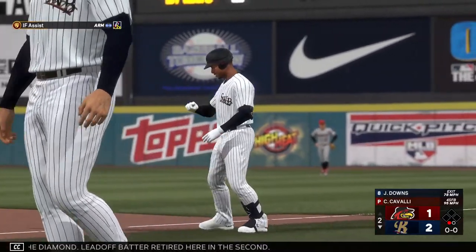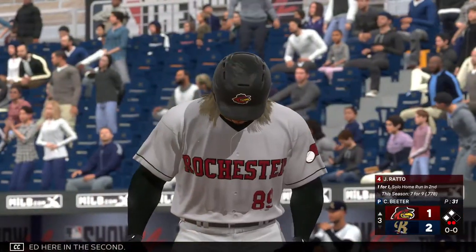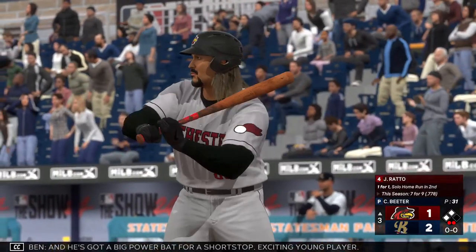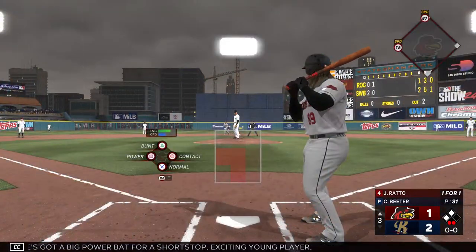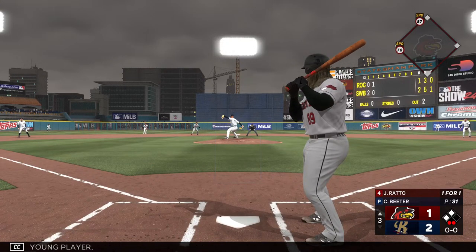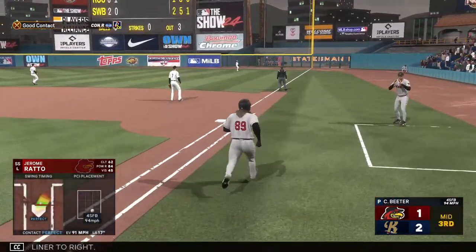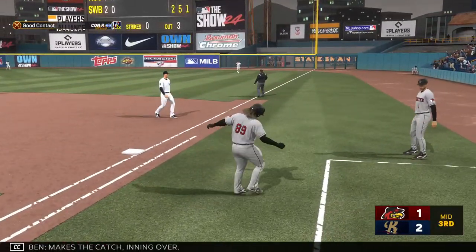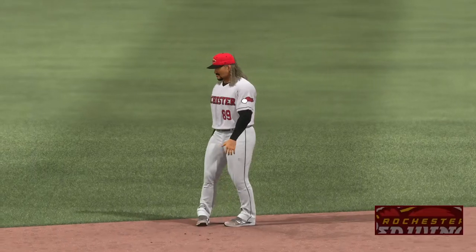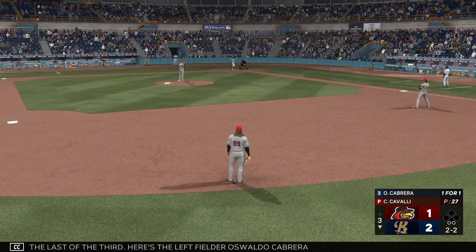The catcher. And he's got a big power bat for a shortstop. Exciting young player. Liner to right. Makes the catch. Inning over. As we go to the last of the third, here's the left fielder, Oswaldo Cabrera.